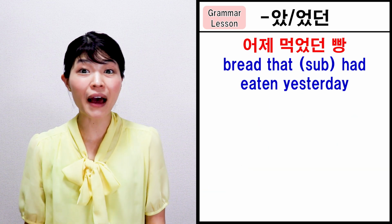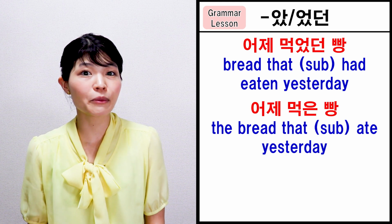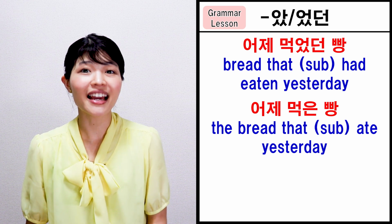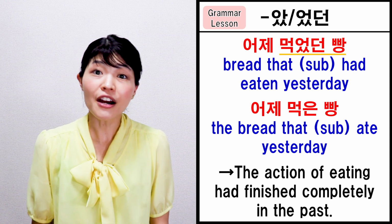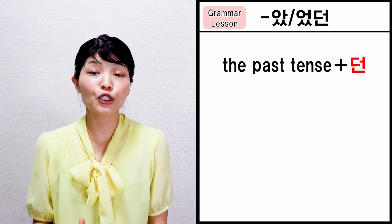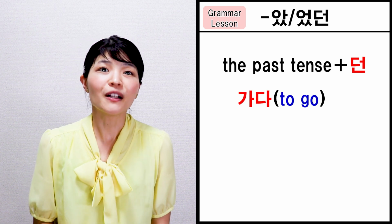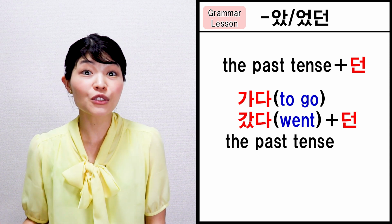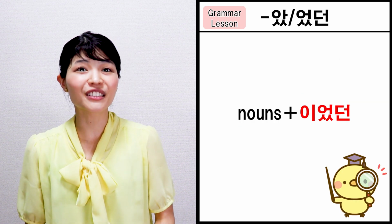Lastly, 어제 먹었던 빵 means bread that the subject had eaten yesterday. This has a similar meaning to 어제 먹은 빵, the bread that the subject ate yesterday. However, 먹었던 is the past perfect tense. Therefore, the action of eating had finished completely in the past. In terms of usage, you make the past tense first and then add 던. For example, the past tense of 가다, to go, is 갔다, went. You add 던 to the stem to make 갔던, had gone. Also, you add 이었던 to nouns.